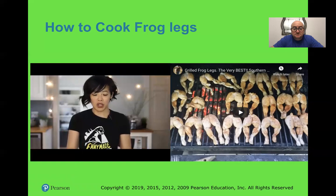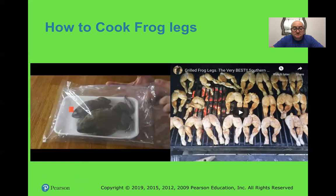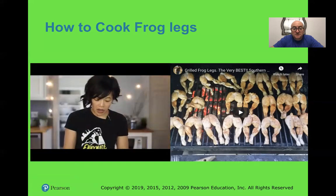And today I'm going to be cooking frogs. 2 frogs that I purchased in the frozen food section at my local Asian market. I've allowed these to thaw in my refrigerator. I paid $7.99 for them, so they were not inexpensive. And what I'm going to do is just prepare their legs. That is what's traditionally eaten.